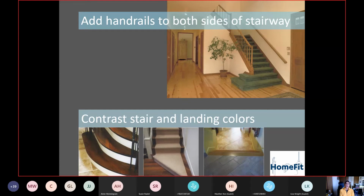Now, another thing to consider is contrasting the stair steps, the treads, and landing colors. You want to distinguish between the treads and the landings and the floor. If they're all the same color, as we get older, if we're not paying attention, we may not know where that last step is, where it meets the floor or the landing. And then if we hit it wrong, we could trip and fall and hurt ourselves. There are a lot of different ways you can handle that, but regardless of what you do, make sure that you contrast the colors.